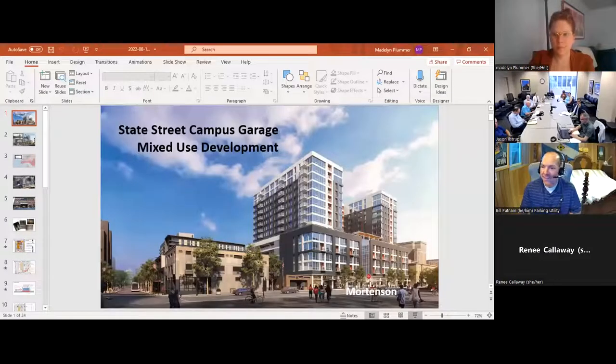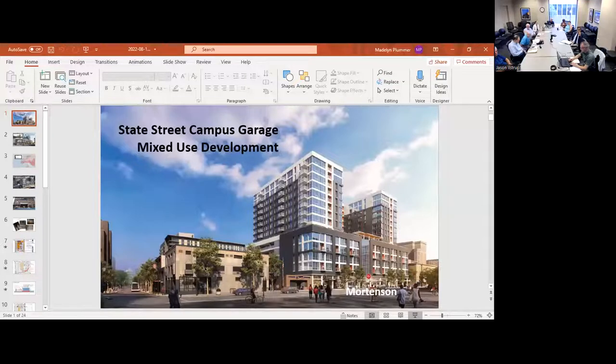Let's switch gears to our presentation. As Jason mentioned, Tom Lynch, Director of Transportation for the city, is here to share with us an update on the Lake Street mixed-use development parking garage and what's going on there. So, Tom, thank you so much for joining us again. Let's get right to it.